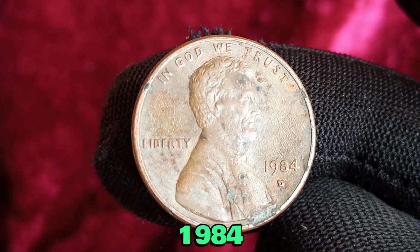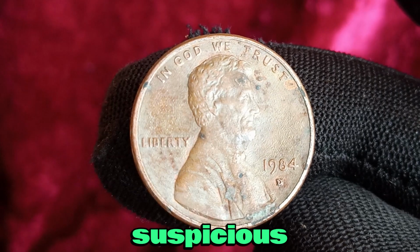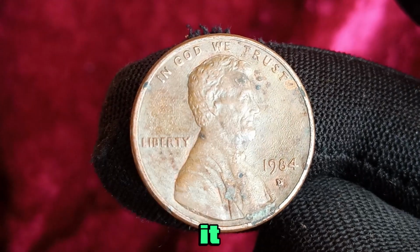The 1984 double die obverse. Although most famous on the Philadelphia minted cents, some experts believe there may be obscure or lightly doubled varieties from Denver as well, especially coins with signs of doubling on Lincoln's ear, eye, or the motto, "In God We Trust." If you ever spot a 1984 D penny with suspicious doubling, don't spend it, have it authenticated.